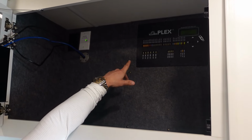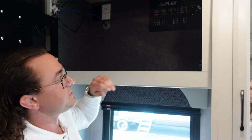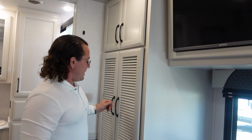That's something we didn't show. I've got to show you that in a little bit. But all these fuses being easily accessible makes your on-the-road service and maintenance very easy to do. And of course, you've got the big smart TV right across from the bed.